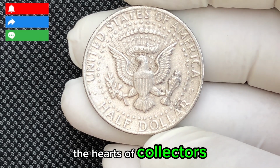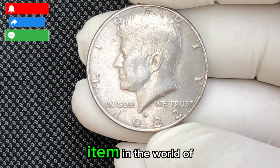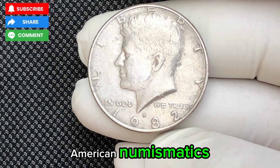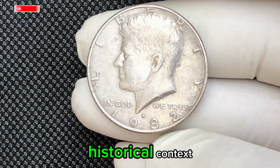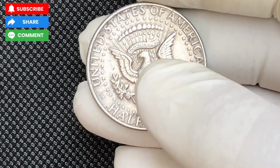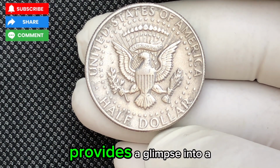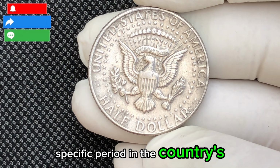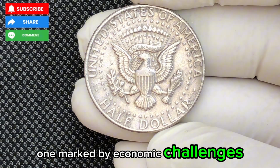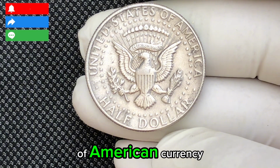The 1882 D half dollar coin is a remarkable item in the world of American numismatics, standing out due to its rarity, historical context, and the role it plays in the evolution of U.S. coinage. Struck at the Denver Mint in 1882, this coin provides a glimpse into a specific period in the country's history, one marked by economic challenges, shifts in minting practices, and changes in the design of American currency.